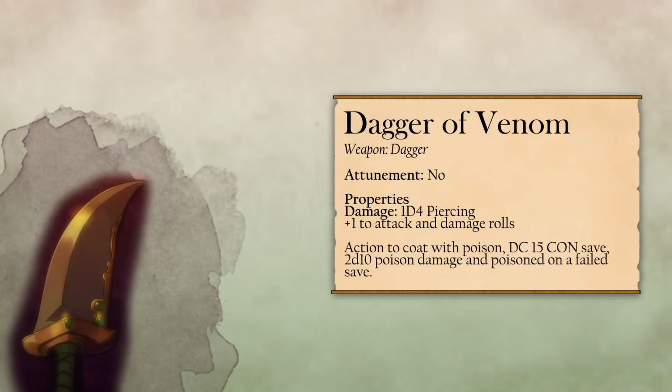First up, this one's artwork looks very similar to the Critical Role Wiki's artwork for Dagger of Venom. As an action, you can coat this blade in poison, and anybody who is damaged by this blade must make a Constitution saving throw or take 2d10 additional poison damage and is poisoned on the failed save.